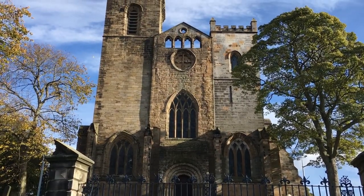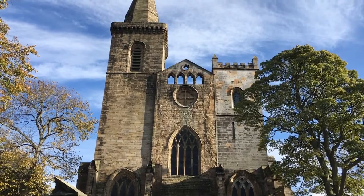I just love the look of Dunfermline Abbey. I don't think I've ever seen anything quite like it.